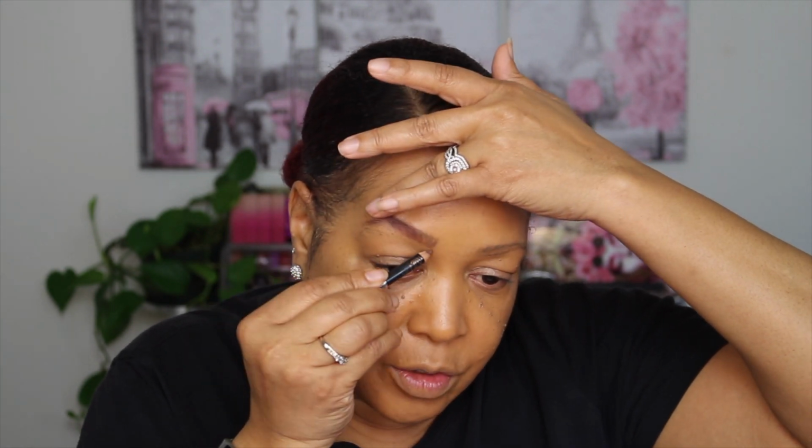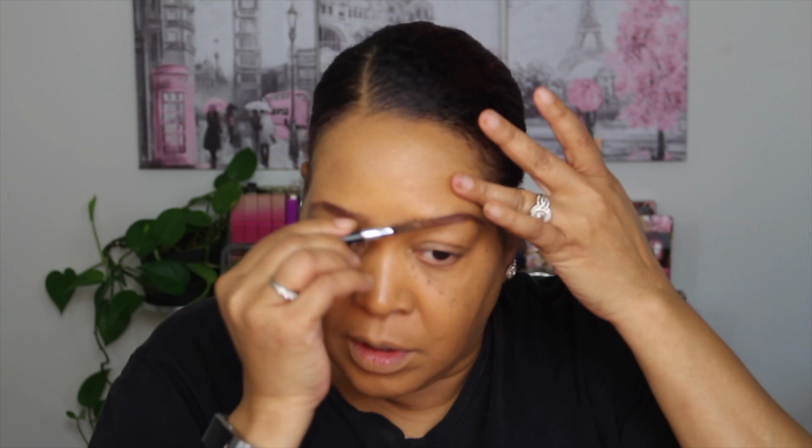Darker here, and then I'm going lighter up toward the front because your eyebrows tend to look a little lighter up here and darker toward the back. So I'm making it as realistic as I can. Same here, darker toward this area. I don't like the square look of my eyebrow. I like a natural fade out, you know, that just looks better on my face.